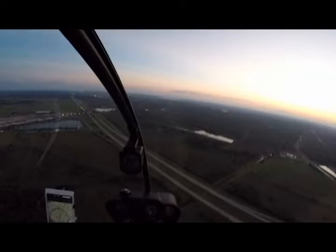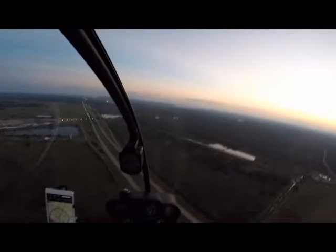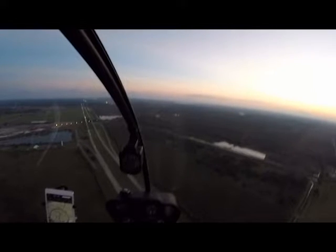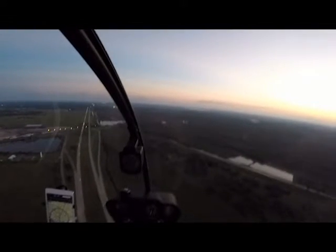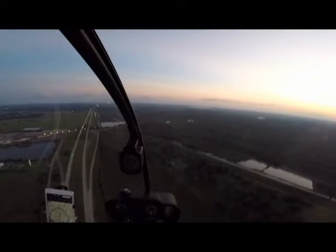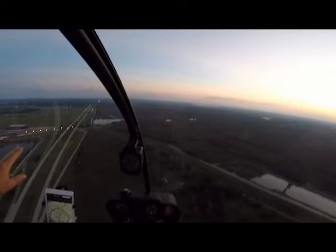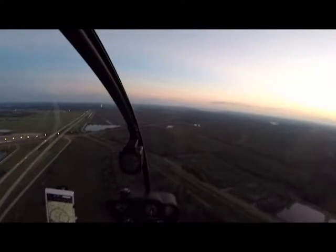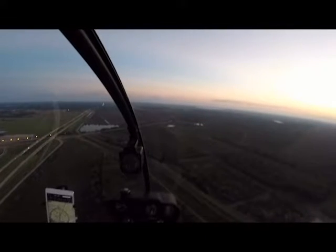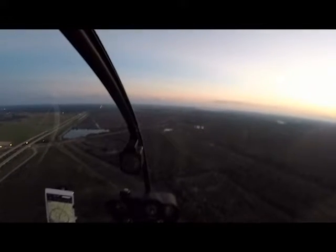Cool, and then trim is coming in. Okay, thank you. There we go. Now I feel it gets stiff. Yep. And we'll just shoot for the 1,000-foot markers right next to the approach lights, see if they do get any brighter. See? There we go. Oh, that's awesome.